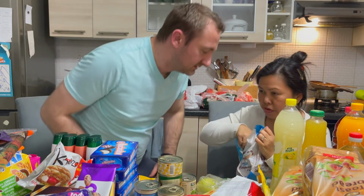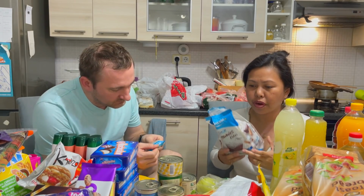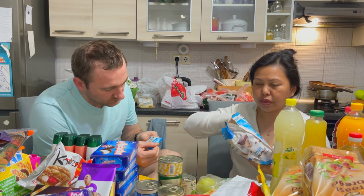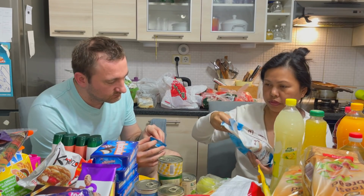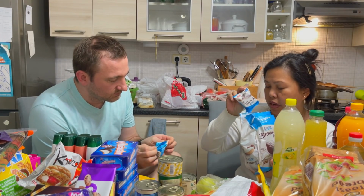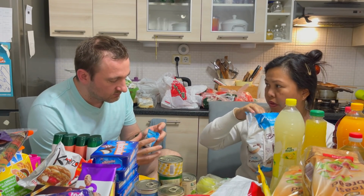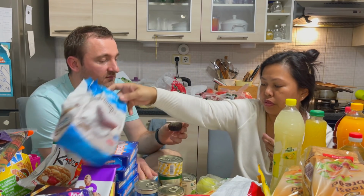Oh, it's nice because Layla can bring individual ones. That's what I'm looking for. I should buy things for Layla that are packed individually. So it's nice. Usually I pack this one and then ceviche or crackers and then just water. Now just water, no juice, no nothing.